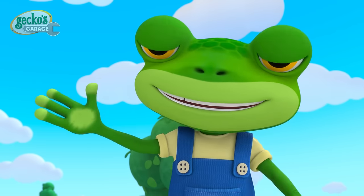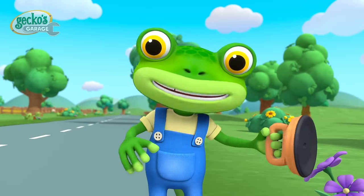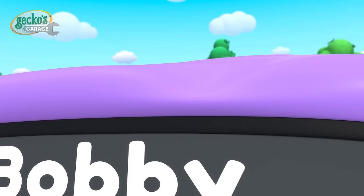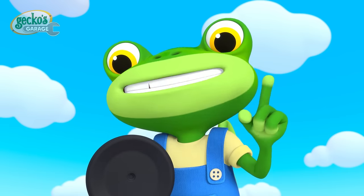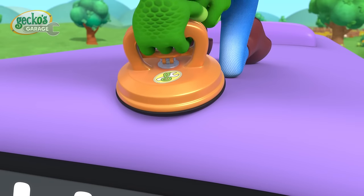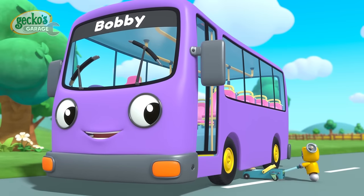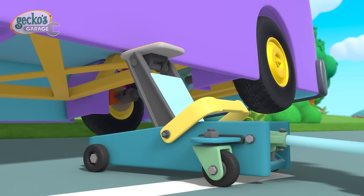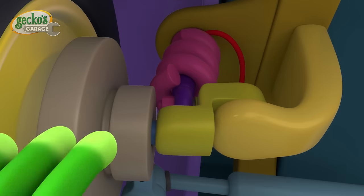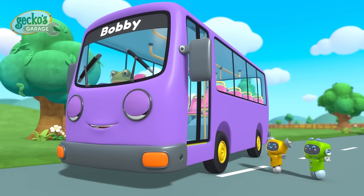What tools do I need? Suction cup. Jack. Gecko's garage. Time to fix. Gecko's garage. Let's fix this. First, I must place the suction cup on. Then with a clamp and a pull, the dent is all gone. To fit under this bridge, Bobby needs to be smaller. But first we need this jack to make him taller. Wire Bobby's suspension to controls inside. To go up and down and safely ride.